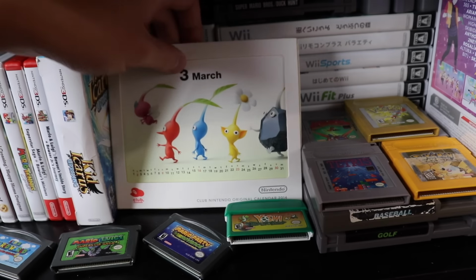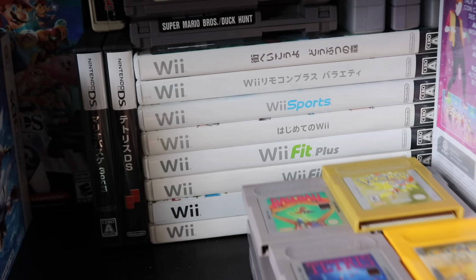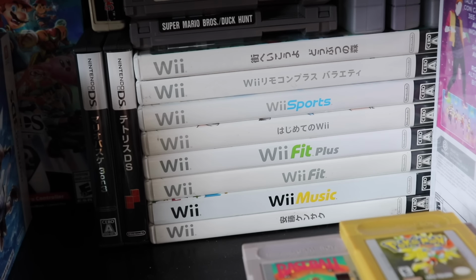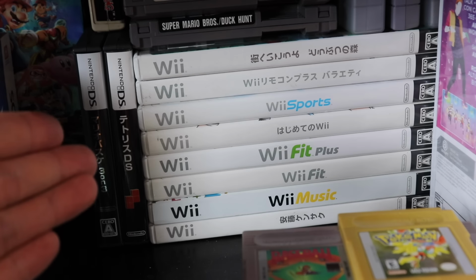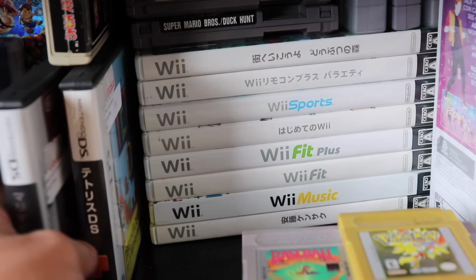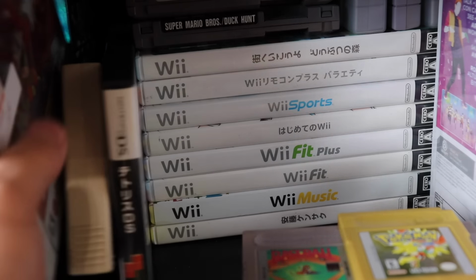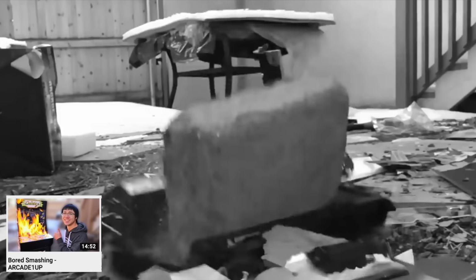Behind this outdated Club Nintendo calendar are some import games. Yeah, when I went to LA, I found out they had an import store and I bought all the cheapest Wii games because I can't play these unless you have a Japan Wii. DS games are region free though. I got Tetris DS, that was cheap, and Mario Hoops, Atari 2600 Donkey Kong game. I don't have an Atari 2600.